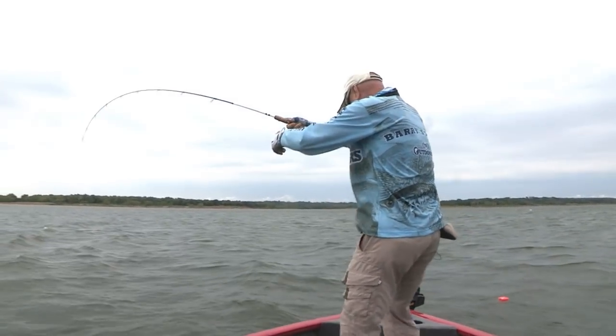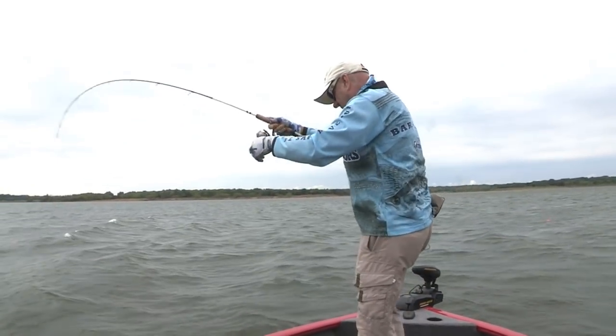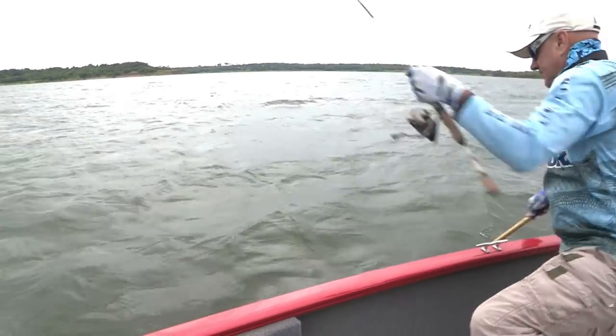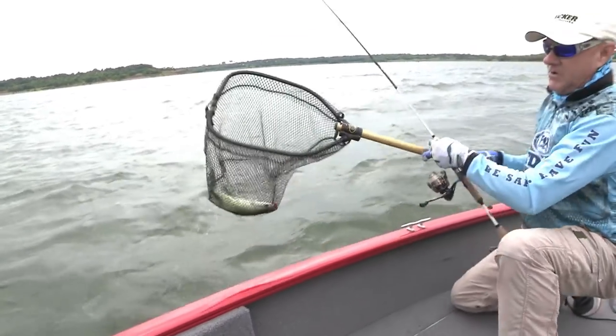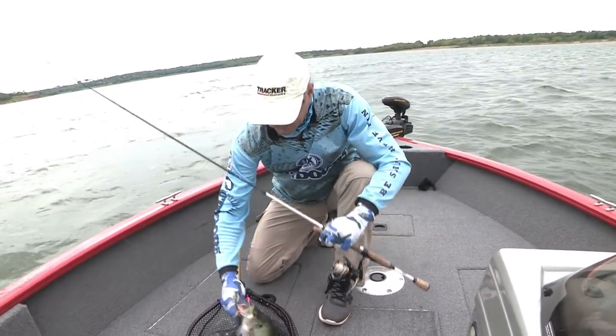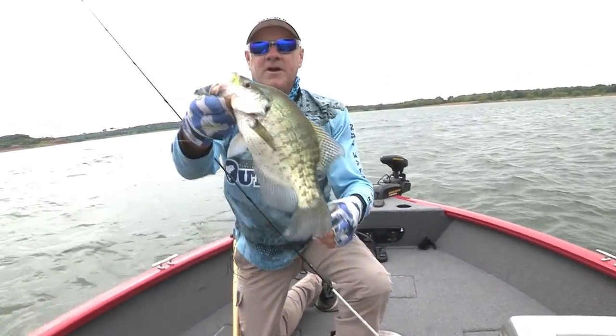Whoa, buddy. Now the wind's got me. Oh, it's a good crappie. That's a good crappie. There we go. All right, there's a fish. Good one too. Boy, that's a good sized slab for you there.